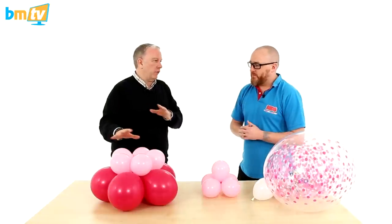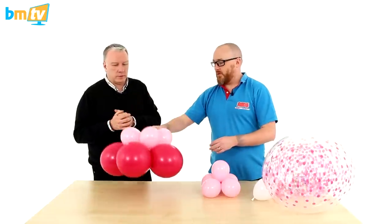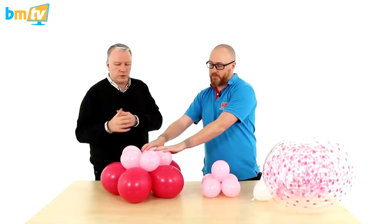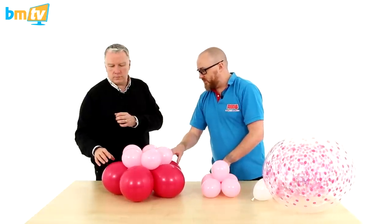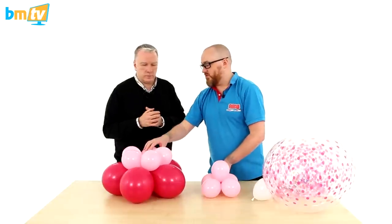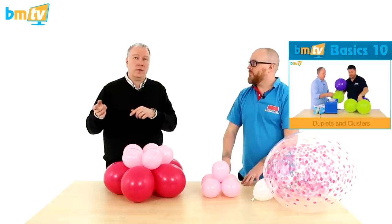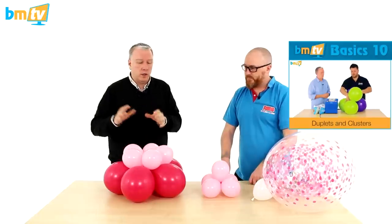So we've got this cluster already. It's just a cluster of five, and another cluster of five. I've gone with wild berry 11-inch and just standard pink 5-inch. This one is done to about 7 inches, and these are done to just under 5. We're not going to show you how to do the clusters, because we've got a BMTV Balloon Basics on that that we did with Mark when he came in a while ago. So we've got that cluster ready.